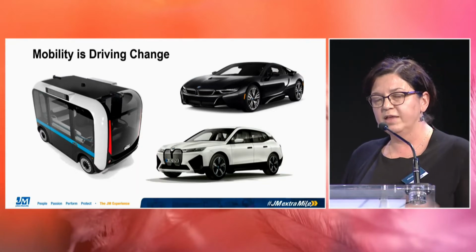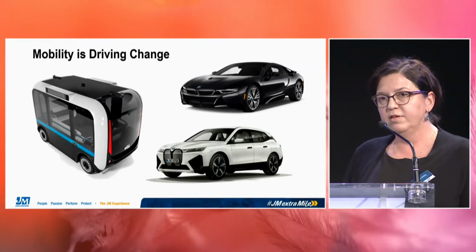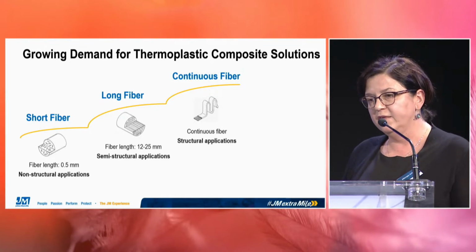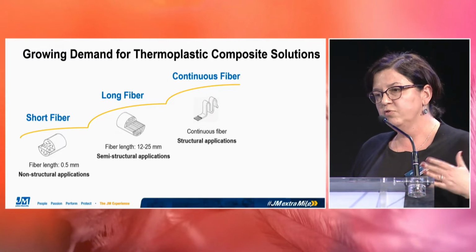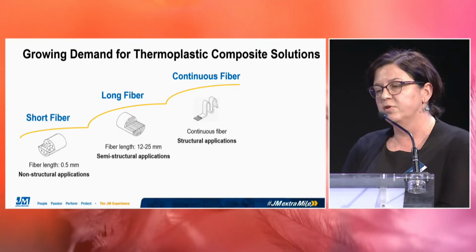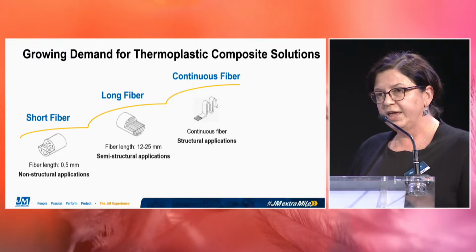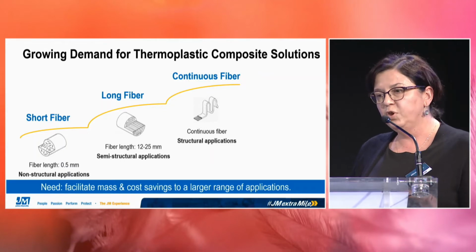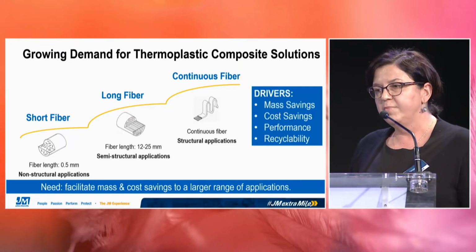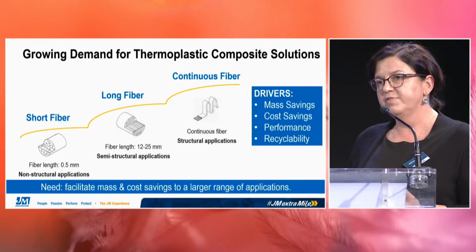The drivers, as you might expect, are in the area of mobility. So we're looking at lightweighting, functional integration, and all the needs that are described in this space and in transportation in general. Our fibers team for a long time has been indicating that there is a shift in the industry from demanding short fibers for non-structural applications to an increased demand for long fibers for LFT, materials that go into semi-structural parts, to really what we're seeing today, a demand for continuous fibers. Those are materials that go into structural applications and have the opportunity to deliver new mass and cost savings to a larger range of applications. The drivers here are mass saving, cost saving, and performance. Of course, we are talking about thermoplastics, so those are recyclable materials.